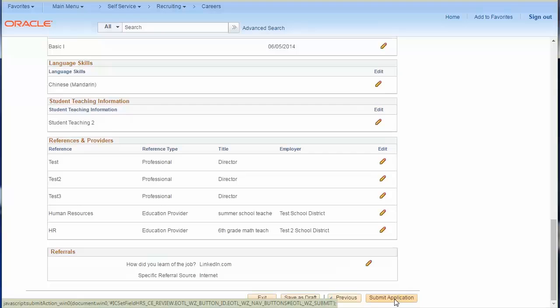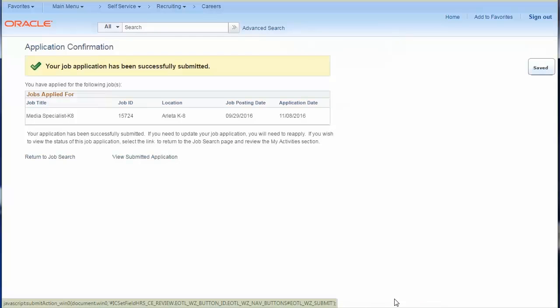Please note, once you click on Submit Application, you will no longer be able to make edits. Upon submitting your application, an application confirmation notification will appear.